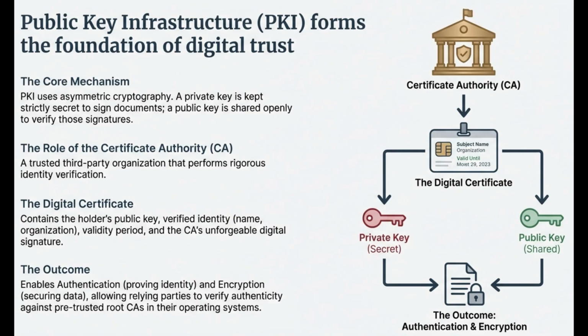It really is. So in traditional security, you have a single password or a single key to lock and unlock a file. That's symmetric. But in asymmetric cryptography, every entity generates a pair of keys, a private key and a public key. They are mathematically linked, but fundamentally different. Let's try to visualize this.